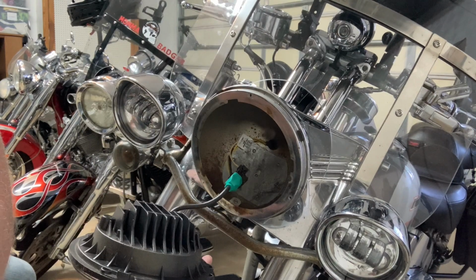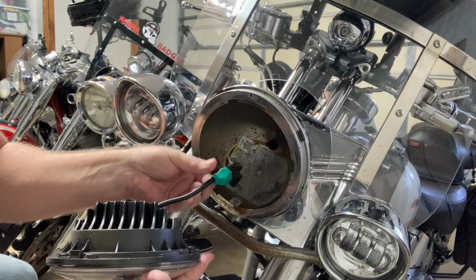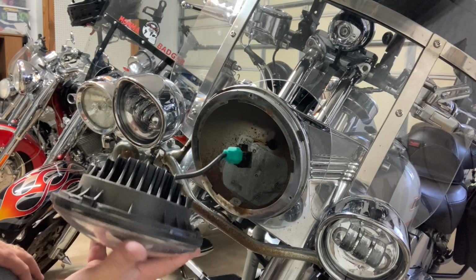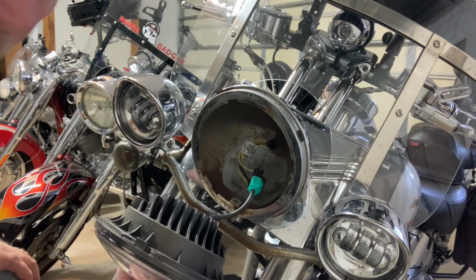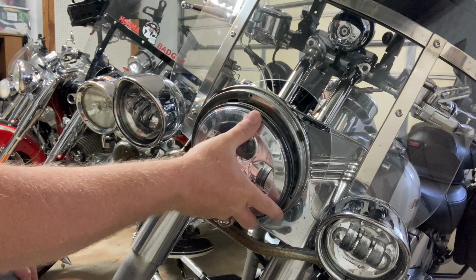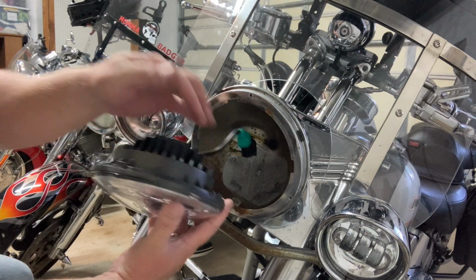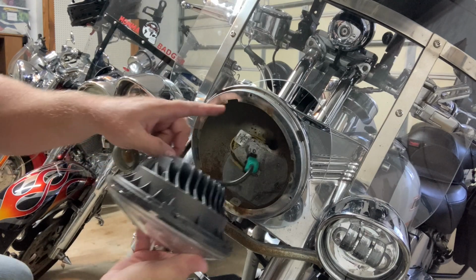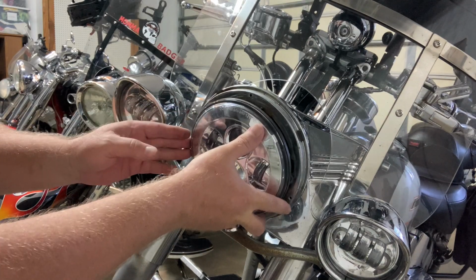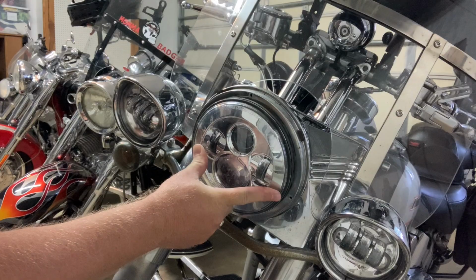Another super easy install. Here's your factory pigtail. And this just plugs right into it. Easy, simple, no extra wiring you have to do or anything. Just plug it in, stick everything back in there. You'll see there are little grooves here that fit in this bezel. And then you just tighten your brace back down.